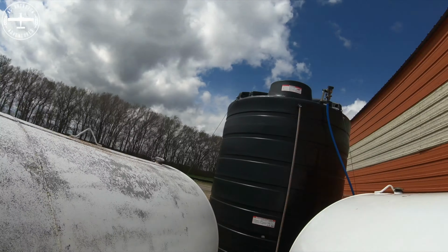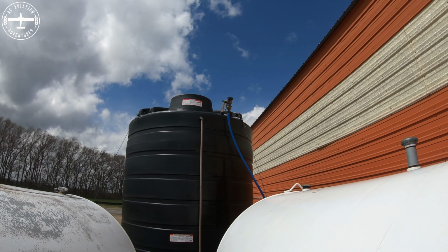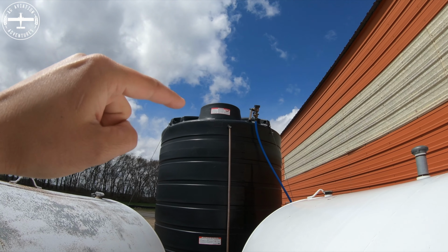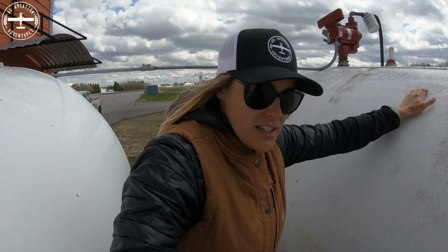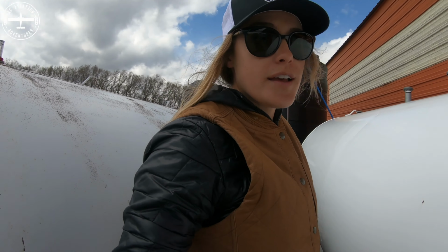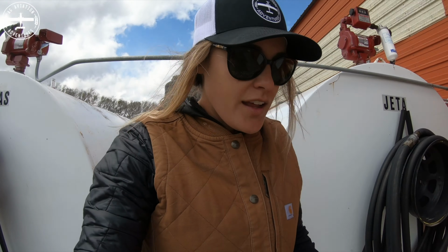Tyson was up there trying to figure it out. Comes out of the suckback valve with a ton of pressure, but then going into the tank, it doesn't have any pressure. And without water, we can't do anything else. So I guess we're calling it a day. We're gonna let that fill overnight and maybe come back tomorrow.